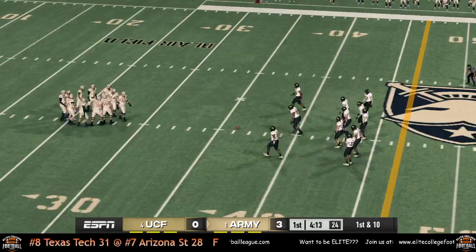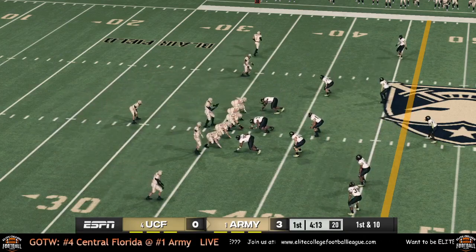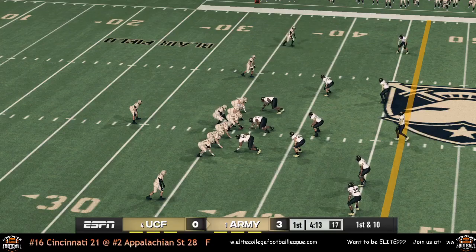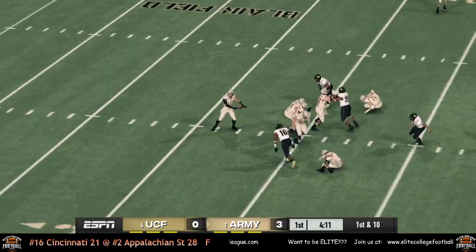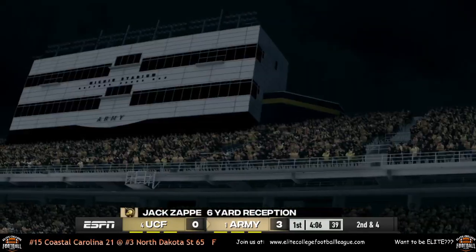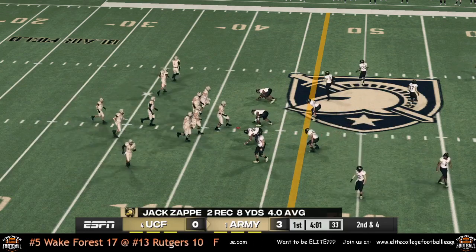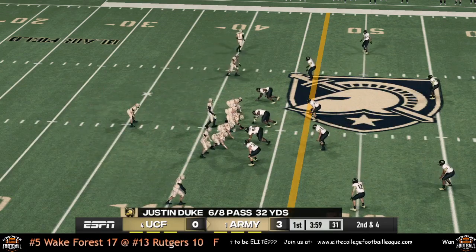They'll come back out with some confidence from having put through the field goal last time. Army has a 3-point lead. And he's tackled at the 42-yard line. So it's second down now. They need about 4 yards to pick up the first. That'll make it second and four.